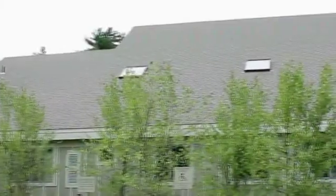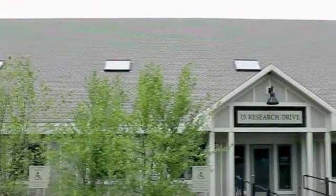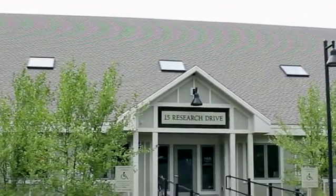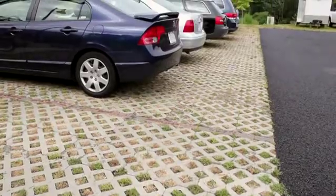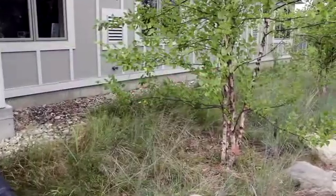We put some effort into reducing the heat island effect of the buildings, so the roofing material is actually a solar reflective shingle, which bounces the light and the heat of the sun back up into the sky rather than heating up the building. Also, the grass pavers have much less heating effect than the asphalt, so our parking lot is half as hot as the average parking lot.